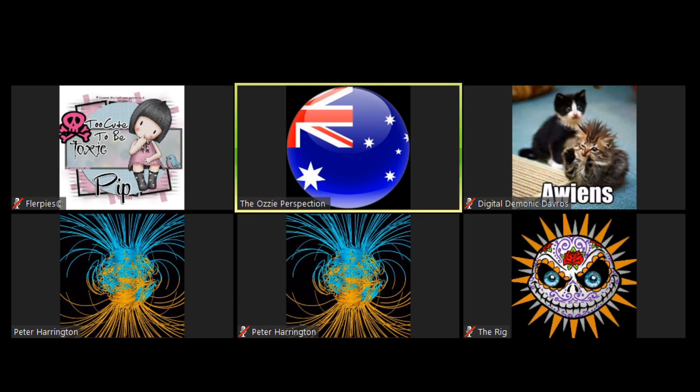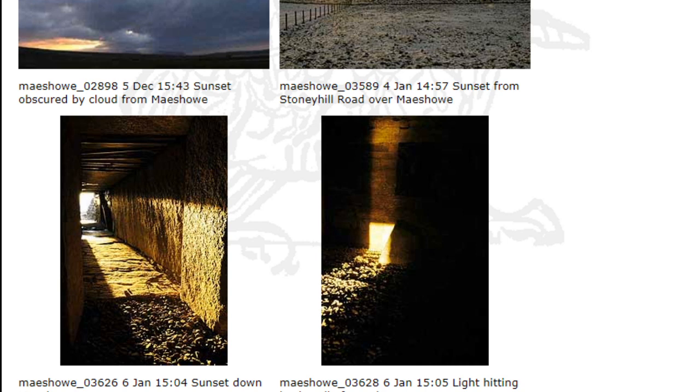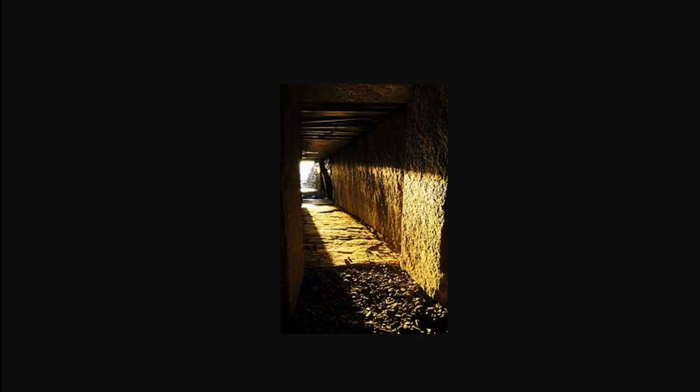Going 6th of January. Oh, where is it? There we go. Can't get the image to be able to open the image in new tab. That didn't make it much better.